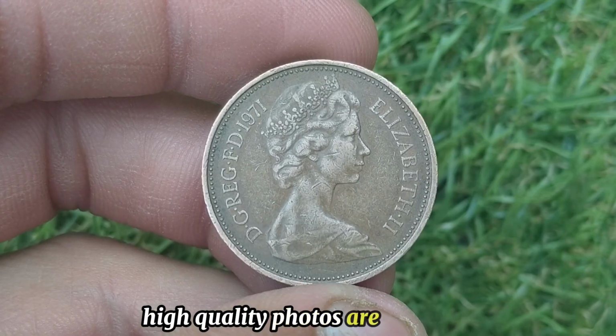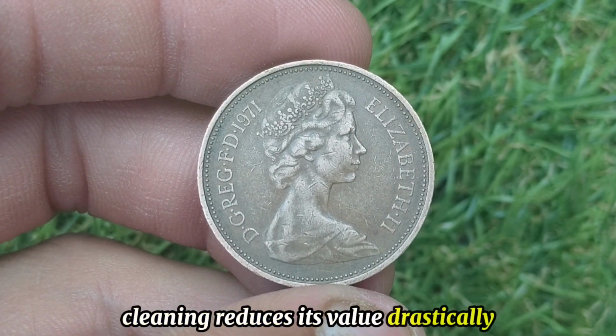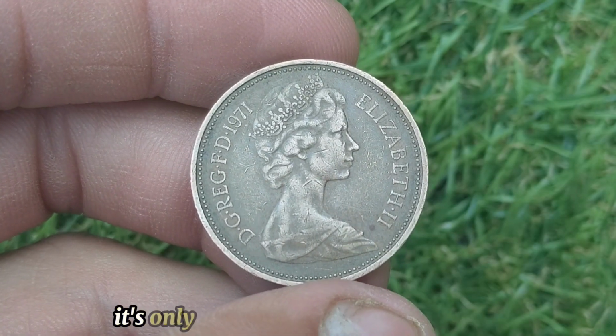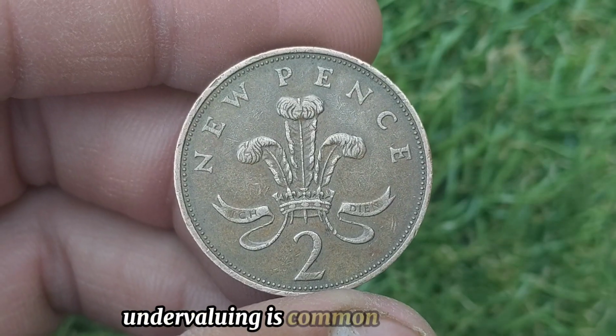High-quality photos are essential. Avoid these mistakes. Don't clean the coin. Cleaning reduces its value drastically. Don't assume a standard 1971 2p is rare. It's only valuable if it has unique traits. Avoid selling without research. Undervaluing is common.